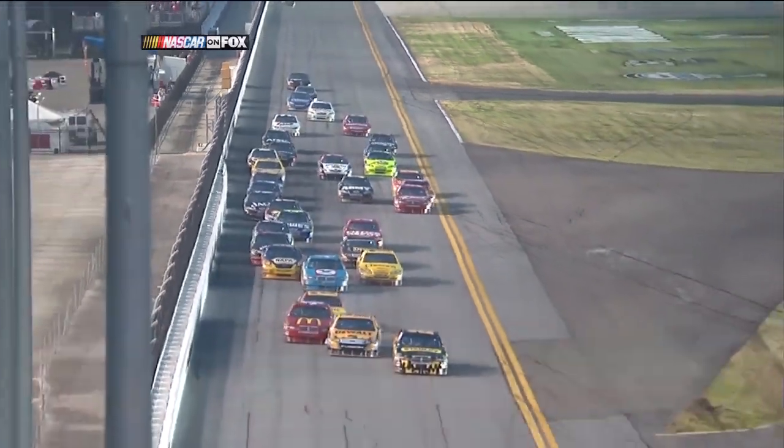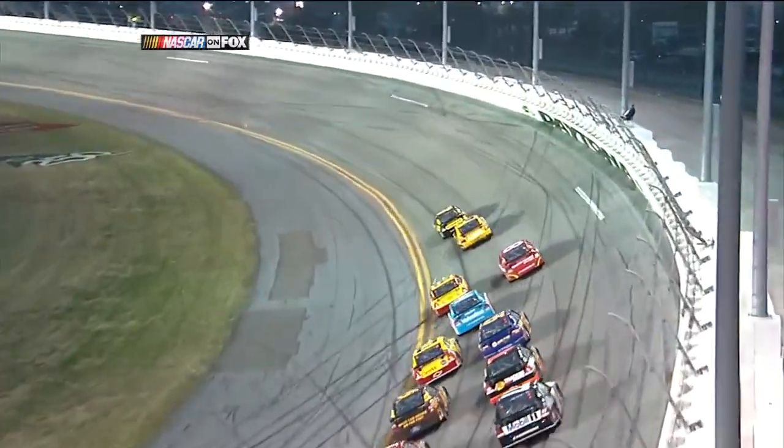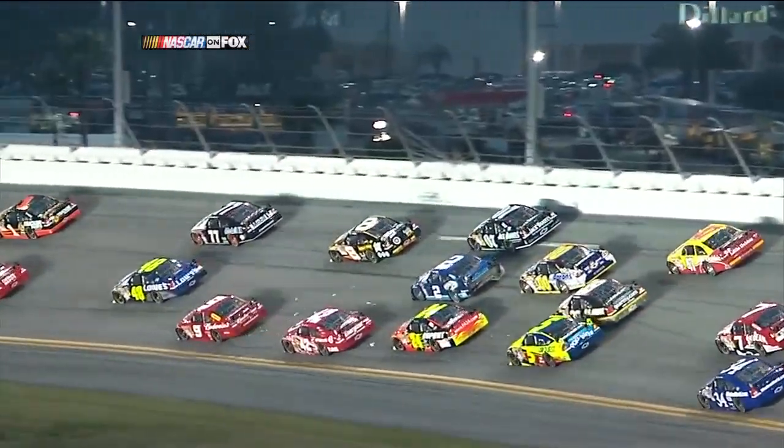Kenseth changes his mind. He was going to go inside, starts back outside, hits the left front of Reed's car, the 43 there, Reed Sorenson, and shot him up the hill. But from the DirecTV blimp, now here is Almirola side by side with the number 2 of Kurt Busch.